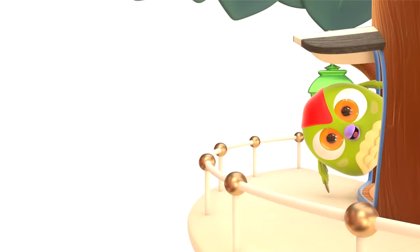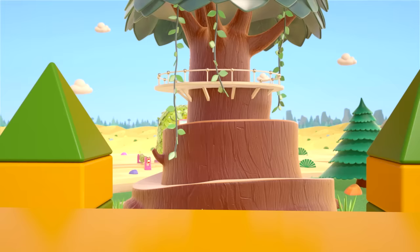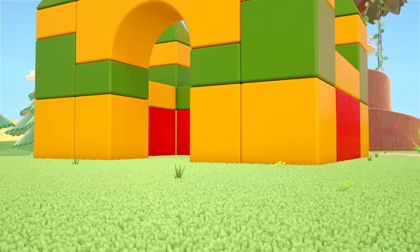Hop Hop the owl's wearing a helmet. He's taking a big red cube somewhere. Ah, he's doing some building today. Hello there, little builder. Are you building a house with those cubes? Maybe it's a repair shop.